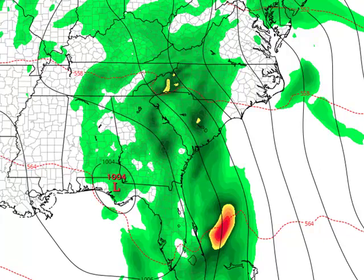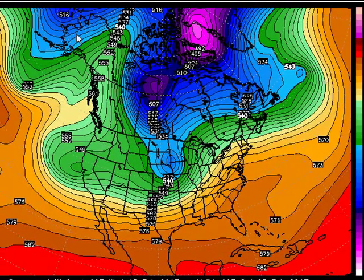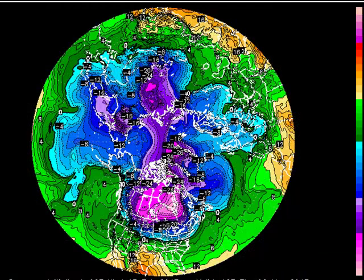First of all, here is a look at the operational run of the European out at the very tail end of the run, 240 hours. And just this ridge going up into Alaska and western Canada, somewhat of a ridge trying to poke up toward Greenland. And that's going to allow some colder air to try to plunge back toward the lower 48 on the GFS operational run toward the end of its run.